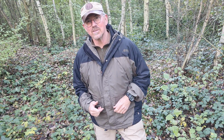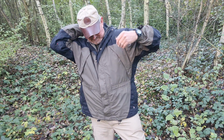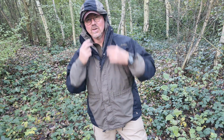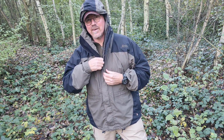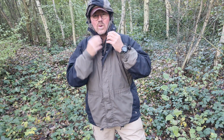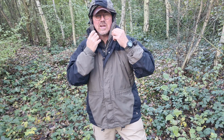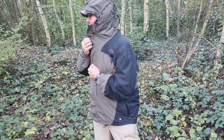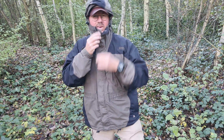So features of the jacket, well, we'll start at the top, an excellent hood that is really very, very adjustable. It's got adjusters on the back and the sides. Once it's all done up, you've got your chin guard inside, so you're not going to catch your beard in it. And as you can see, it moves with your head.